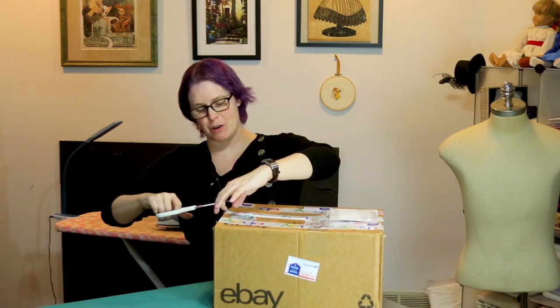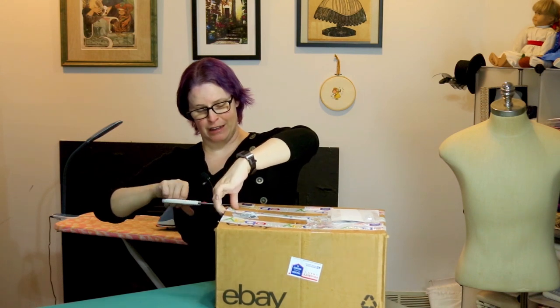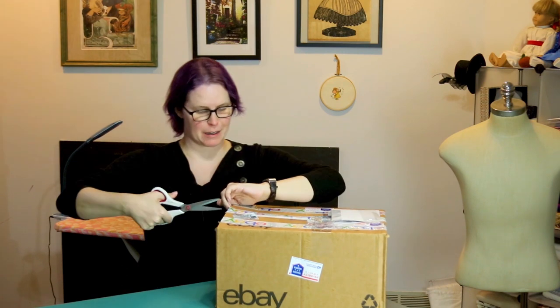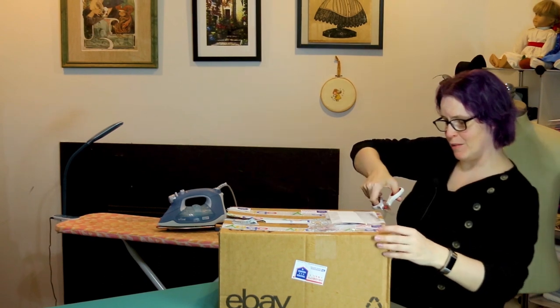So, without further ado, my paper scissors. Oh my gosh, I'm so excited. Also, this says eBay. It actually came from Etsy, but I guess they had eBay tape, so here we are. And you can see, luckily I was able to get it before the box got too wet, but it's still more wet than I want to leave it in.